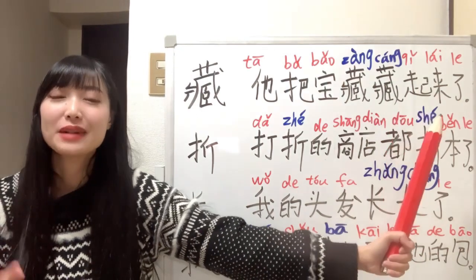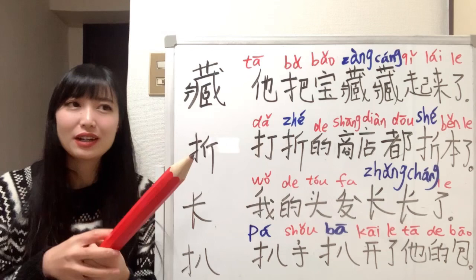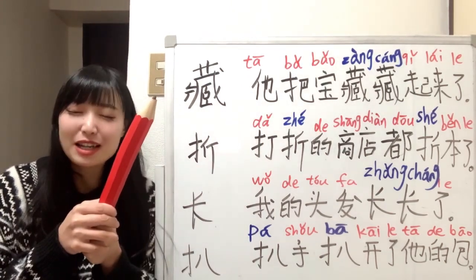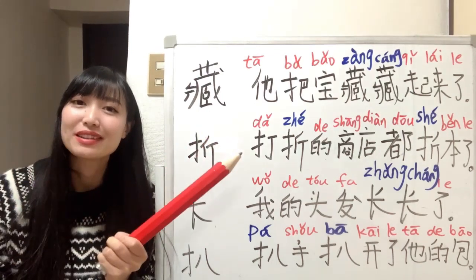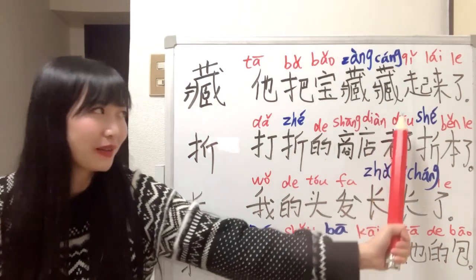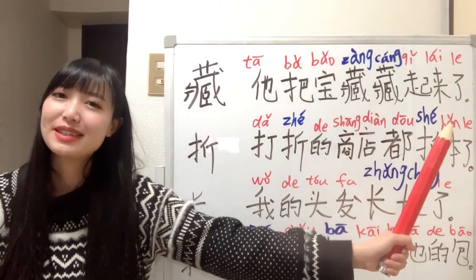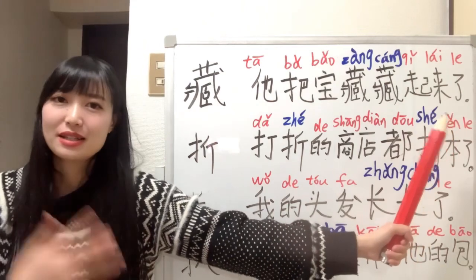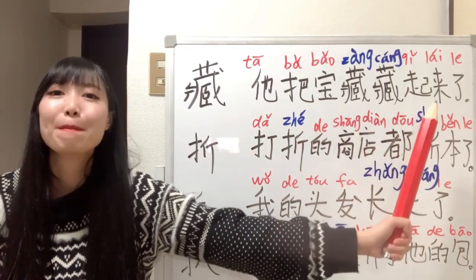The verb plus 起来 means you do something, like finished. So 藏起来 is that you cannot see this anymore. In English, you also say like, hide something up. Eat up, hide up. So 起来 also like this. So 他把宝藏藏起来了 means he hid, because le means the past tense, he hid the treasure trove up.